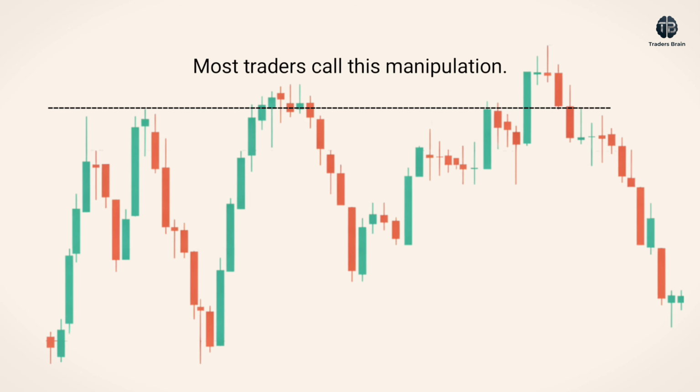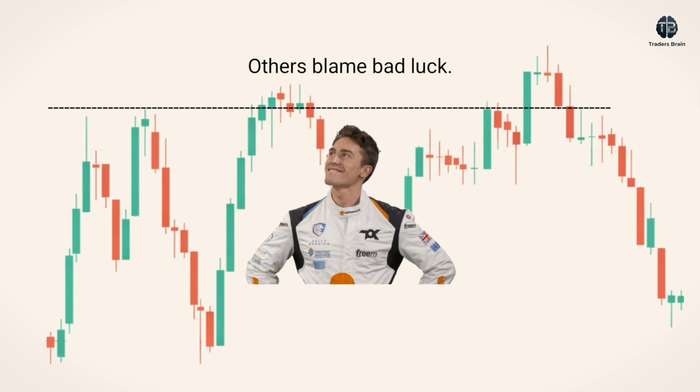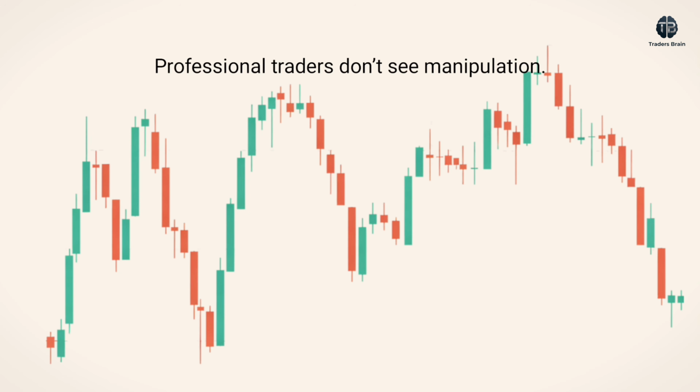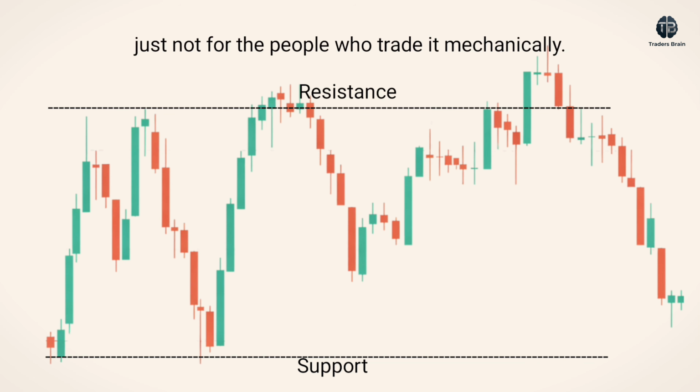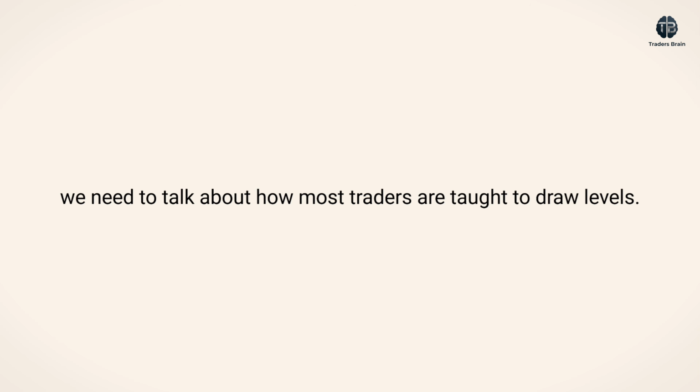Most traders call this manipulation. Some blame stop hunts. Others blame bad luck. Professional traders don't see manipulation. They see structure and behavior. Support and resistance is doing exactly what it's supposed to do, just not for the people who trade it mechanically. To understand why, we need to talk about how most traders are taught to draw levels.